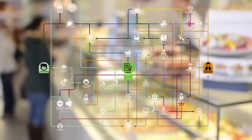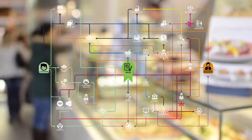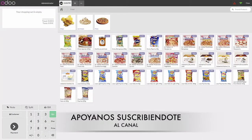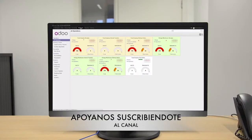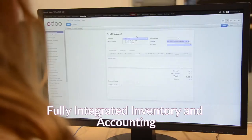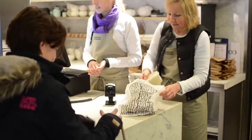Managing a retail shop isn't easy. Handling your sales, stock, accounting, and shop should be simple and fast. Odoo POS is the perfect solution. Managing is easier with Odoo's fully integrated inventory and accounting modules.